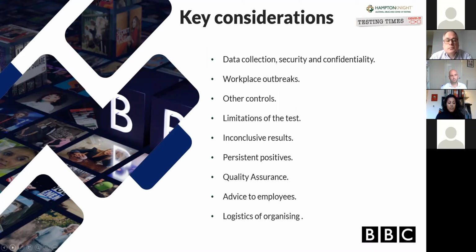We also then provided training for those handling the data within the production and what they should be doing with the results, because one of the things that came up is, well, I want to know the name of the person who's tested positive so that I can manage my own risk, and putting some secure information around why we wouldn't be releasing the names necessarily, and who would be informed and why.